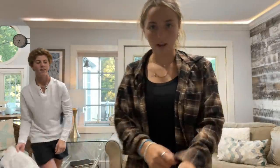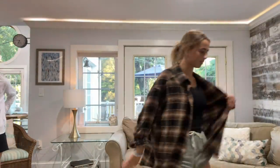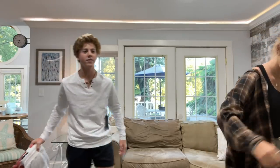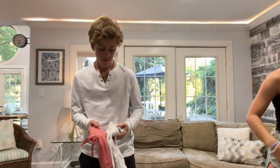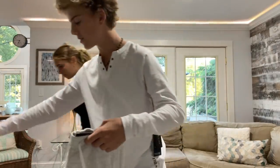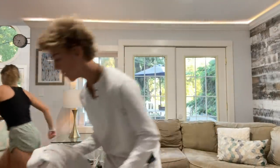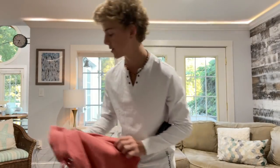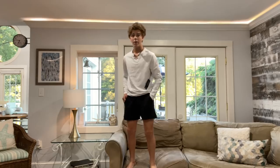I got this flannel from Hollister. It's like a black and brown flannel. I really like it. It's really soft. And then there's this whole sweat short style now, so I decided to tap into Inspired by Caden and a couple more boys. Got a pair of white sweat shorts. So basically they're just sweatpants, but shorts. And they're super comfortable, by the way. Pair of white ones, pair of red ones, and then a pair of black ones, and they're so comfortable, I already put them on for this video.